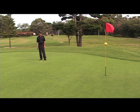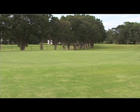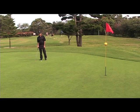Okay, I found the centre of the green. I've got a putt of about 5 metres for my birdie. The green itself slopes gently from back to front. So let's see how we go.